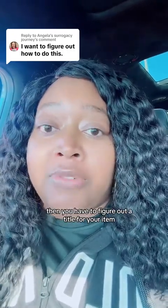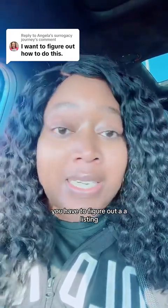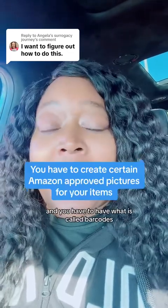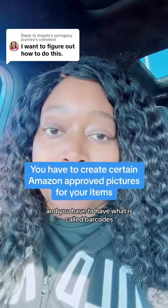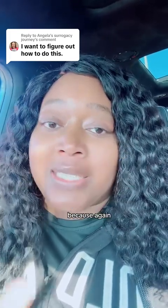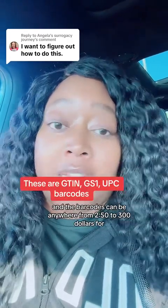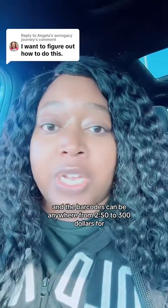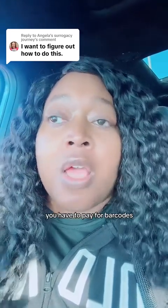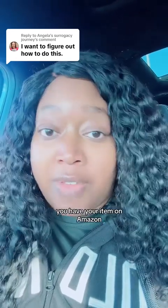Then you have to figure out a title for your item. You have to figure out a listing, a description for your item in order to list your item. And you have to have what is called barcodes. Barcodes are codes that you need to put that item on Amazon because, again, the item is not already selling on Amazon. And the barcodes can be anywhere from $250 to $300 for, let's just say, 10 barcodes. You have to pay for barcodes.